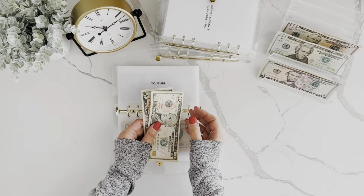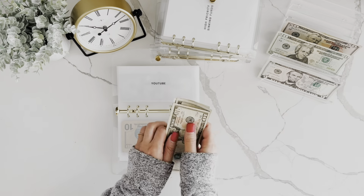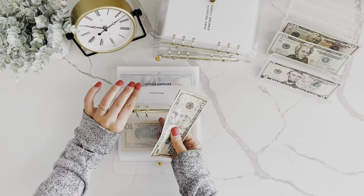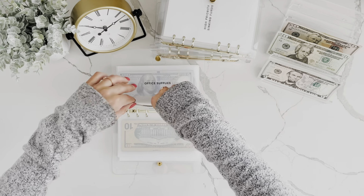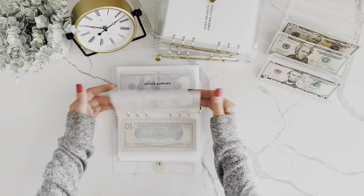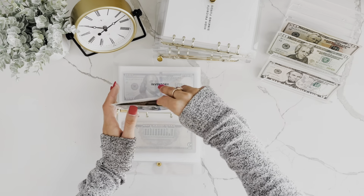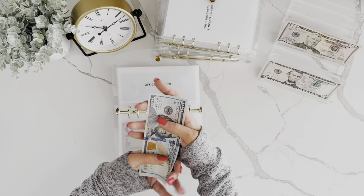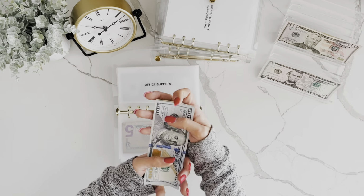So YouTube is going to be getting $5. This is just for anything that I might want to do for my YouTube videos at some point, like maybe investing in some software or something. Office supplies is going to be getting 20. So now this one also has 100, 120, and 125.